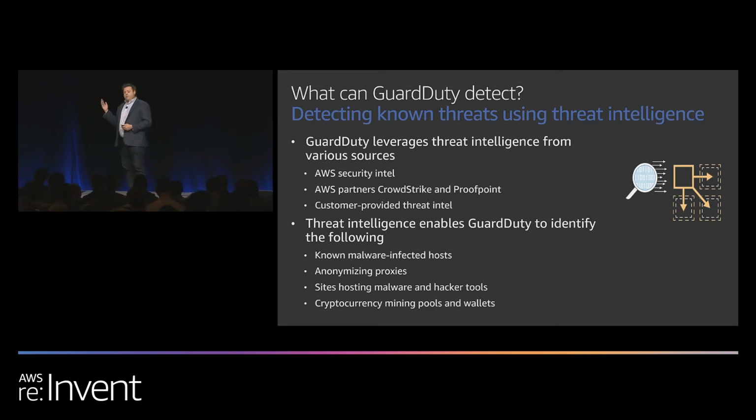We also look for crypto mining pools. Crypto mining and mining pools is probably one of the more common things that an adversary does if they find an application vulnerability and get access to an instance. A lot of times they'll use that to just drop a miner and try to monetize that activity.